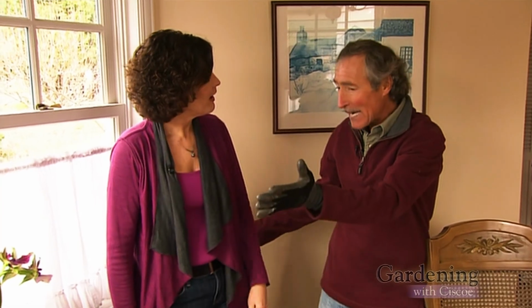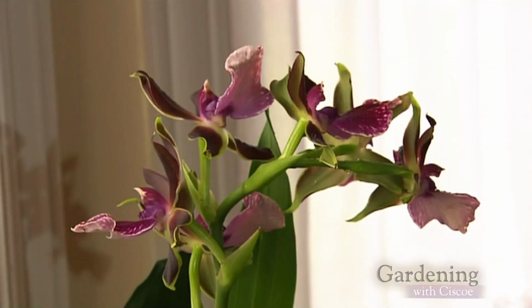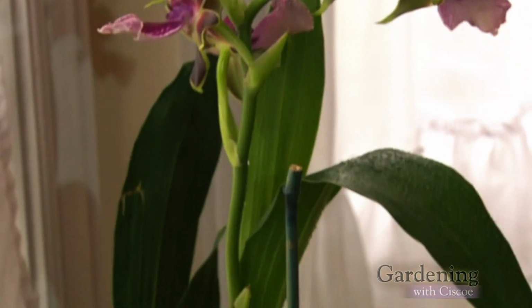So don't be afraid of orchids. You have to do some things to them or they poop out on you anyway. If you need any help transplanting your orchid or advice on any of your houseplants, they're going to be able to help you here at the Indoor Sun Shop in Fremont.